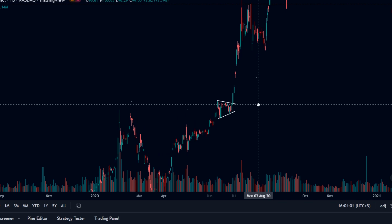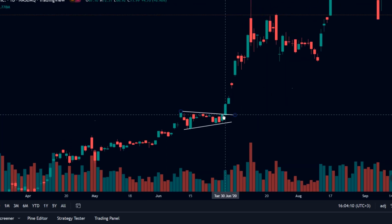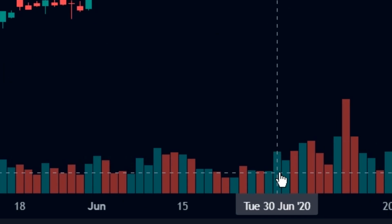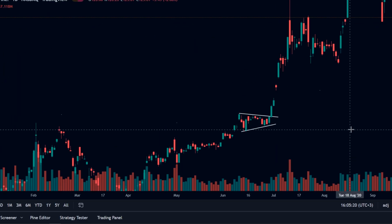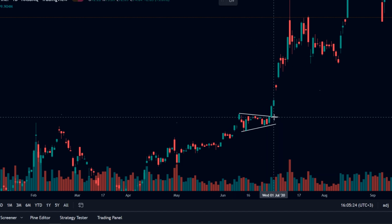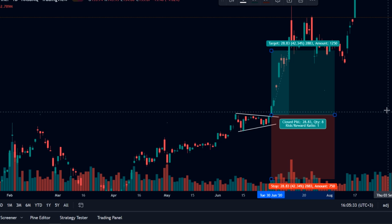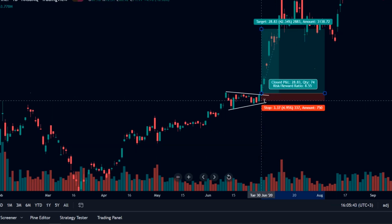Following Dan's strategy, we will wait for the price to break out of this consolidation zone and also ensure that the volume is high enough to push the price in the direction of our trade. That is going to be indicated by this strong volume bar of the volume indicator. We're going to enter the trade as soon as the price starts breaking out of the consolidation phase, so right here. The stop loss is going to be set somewhere in the middle of this triangle, maybe right here.